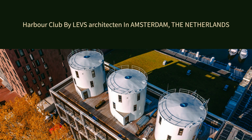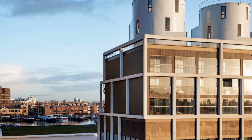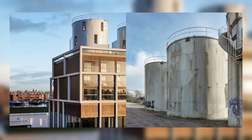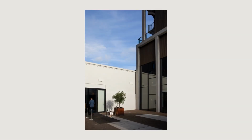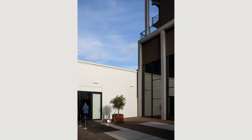Harbour Club by LEVS architecten in Amsterdam, the Netherlands. Project Harbour Club in Amsterdam's quickly developing eastern neighbourhood Cruquiuseiland is finished. The complex volume is a collage of old and new buildings and an unconventional program.